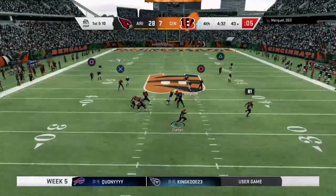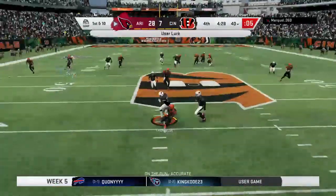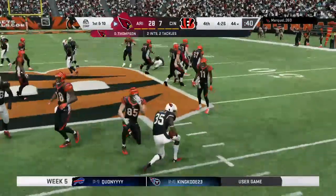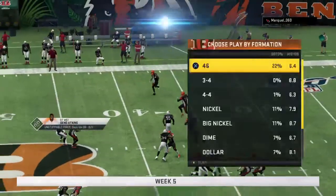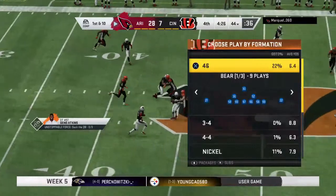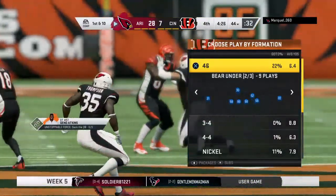First and 10 for Dalton. Eluding the pressure right. And now here is another interception. Picked off by Deontay Thompson, the rookie from Bama. And his guys will take over at their own 44-yard line. Just a little bit of a rough stretch. 6 interceptions now in these last 2 weeks combined.